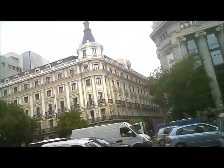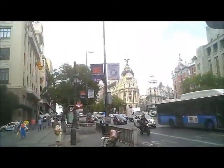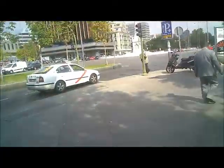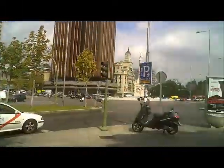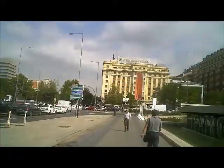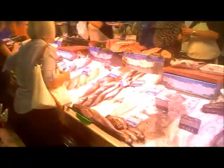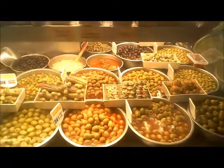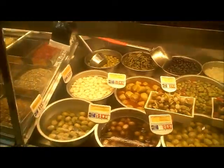Well, we're headed for lunch. Wow, look at the metropolis. Whatever it is, it's beautiful. Lots of people, lots of cars, and lots of fun. Fascinating architecture everywhere. Madrid's version of Whole Foods. Fascinating market. Olives in all makes and sizes, including anchovy wrapped ones.